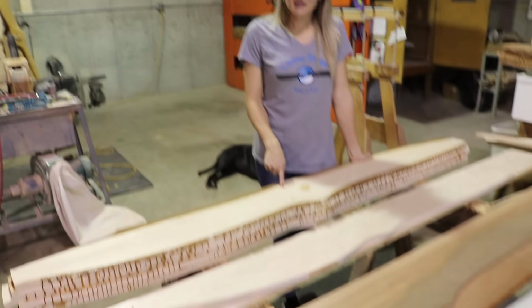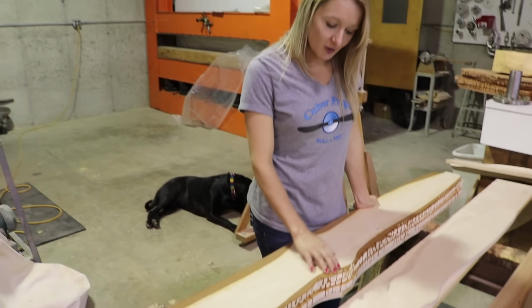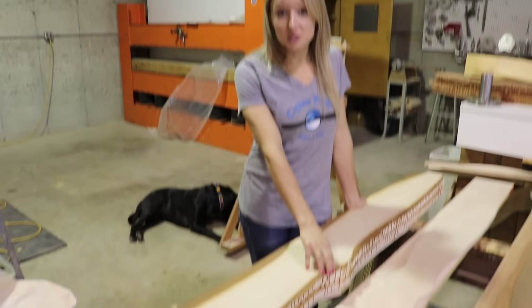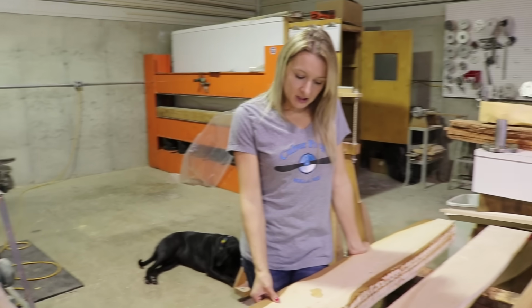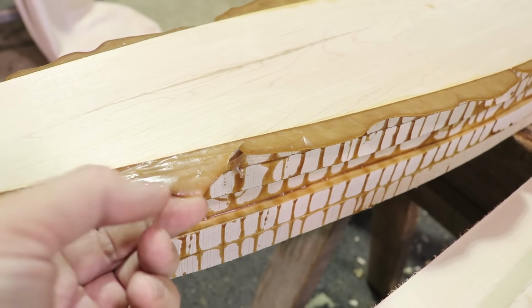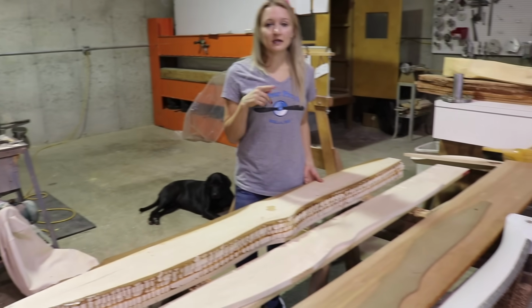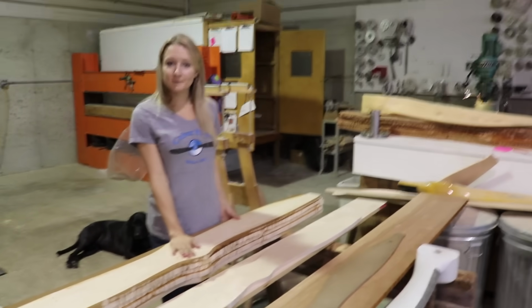What's the next step? So from this point, my grandma actually comes over and knocks all this extra glue off. It is super, super razor sharp, but she knocks it all off and then she cleans it all up for me. And then I'll take it over to the press and I will drill the center pilot hole, and I'll drill the end attachment points for the lathe, and then it goes straight into the lathe.